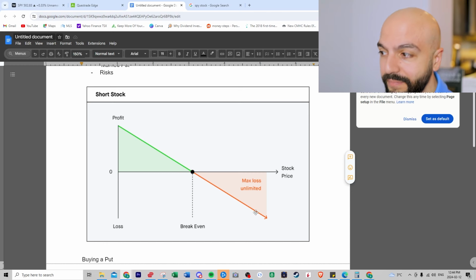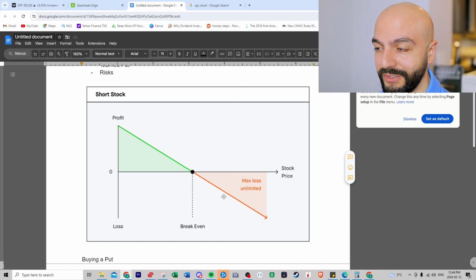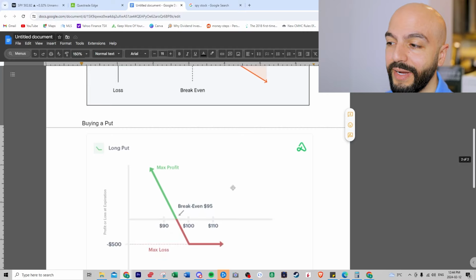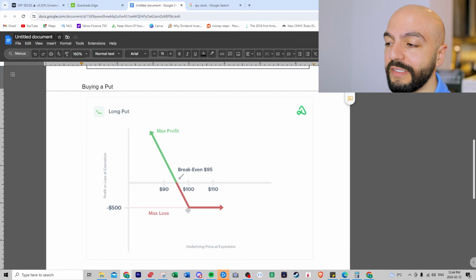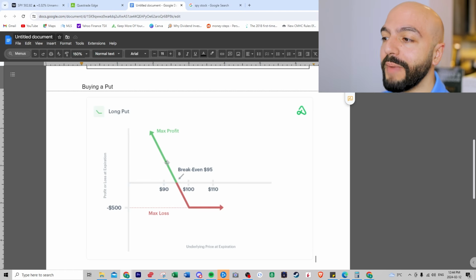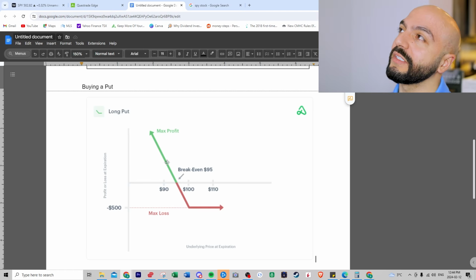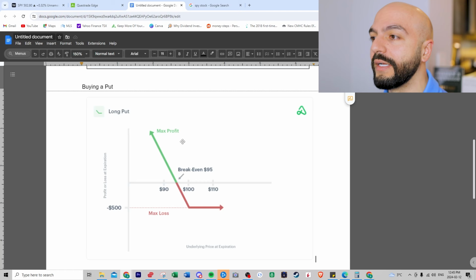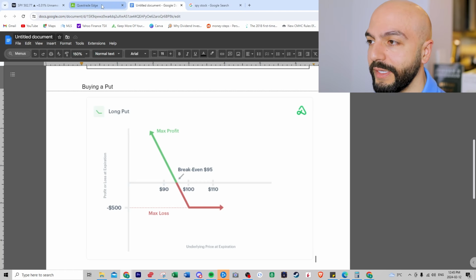Because it could go up forever. Now, what I want to do, short a stock without blowing up my account, without having this max loss unlimited, is buying a put. Your max loss is limited to what you paid for the option, and I'll show you why. Your max profit is basically when the stock would go to 0, which probably wouldn't happen, but you have, let's say, unlimited max profit. I know it's a bad way of explaining it, but I'm just trying to show it for beginners.